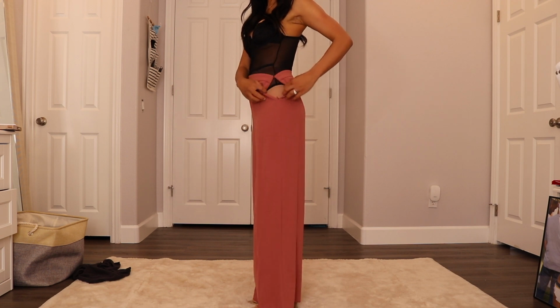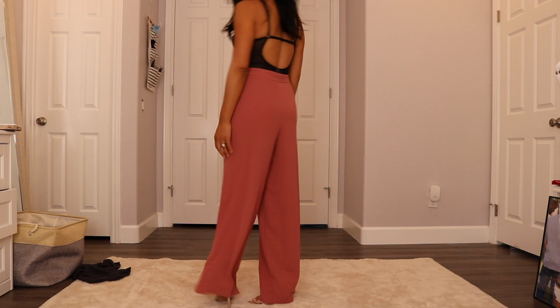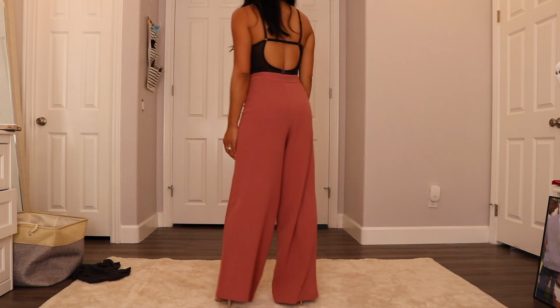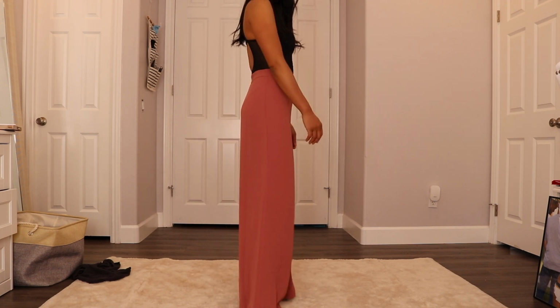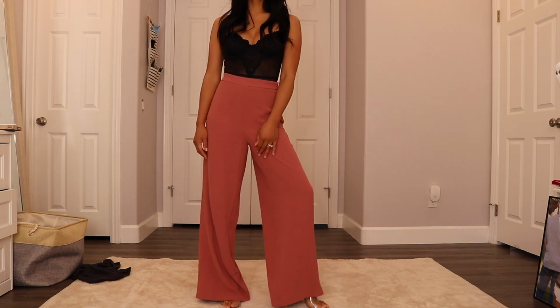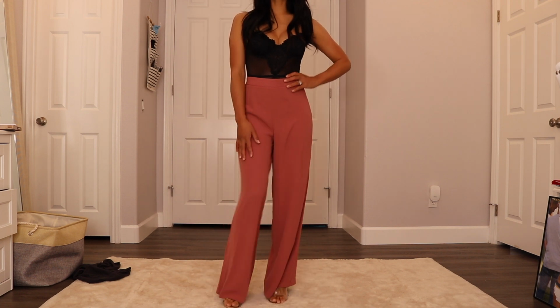It has a zipper that goes down, and it doesn't have any pockets, which I'm totally okay with because sometimes they can look a little bit bulky, but I just love the wide leg. It looks really cool with sandals. You can also just wear it with flats if you want a more casual look. Wear it with a sweater, bodysuit. I'm in love with these pants. So in love that I got a couple more pairs of these wide leg pants from Forever 21.